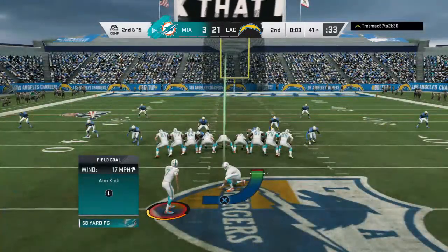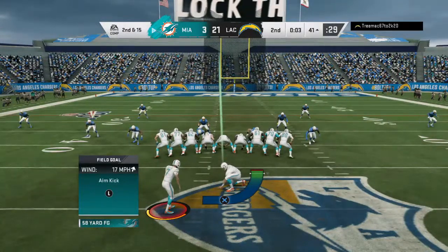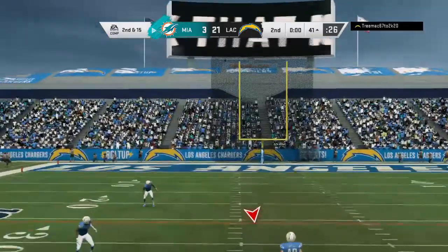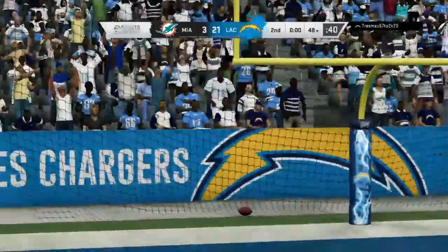So 3 seconds here remain in the half. On is the field goal unit to see about getting 3 points. So this will be spotted on the midfield logo. It's a 58-yard attempt, and that is no good. He gave it a good run. That wasn't more than a foot or so wide to the left.